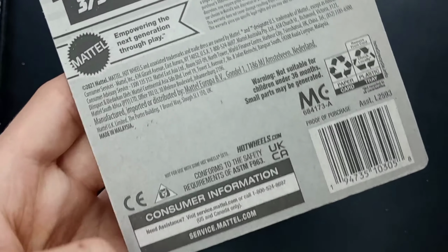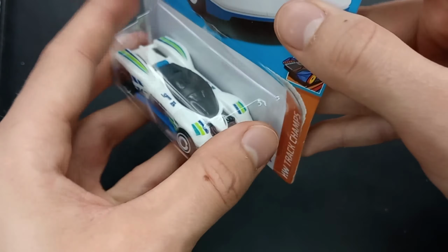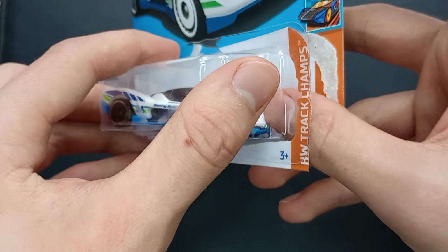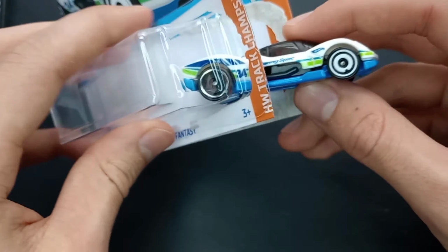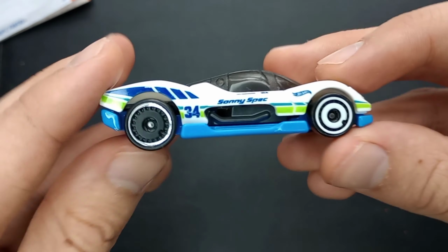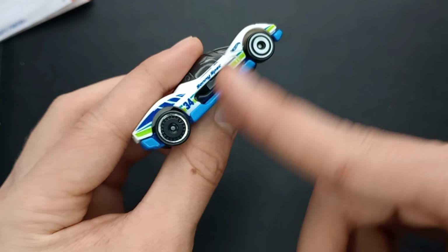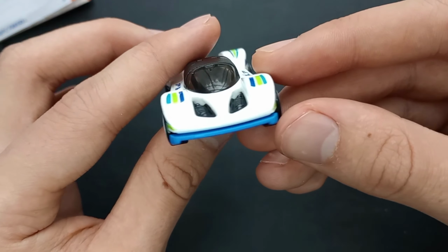Pretty cool. 2021 copyright. This is a 2023 Hot Wheels, brand new model. I think it's going to come out in yellow as well. We have the white one here. Nice clean open there. Let's check it out. So actually, this has some weight to it. This is actually heavy. Pretty heavy casting.